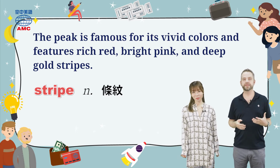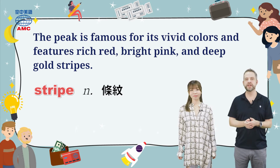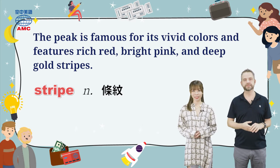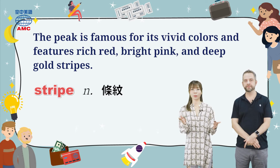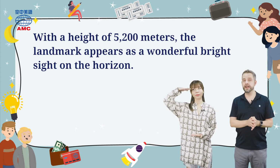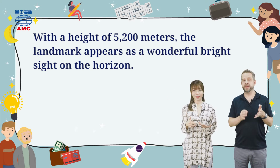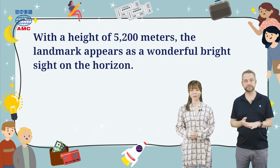So let's think of a couple of animals instead. Zebras have black and white stripes, of course, while the tiger's stripes, they're black stripes on the orange fur. Say stripe 就是条纹哦。What else do we learn about this mountain? Well, the article says, with a height of 5,200 meters, the landmark appears as a wonderful bright sight on the horizon.